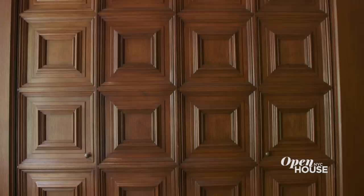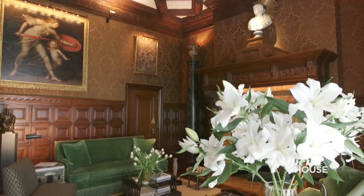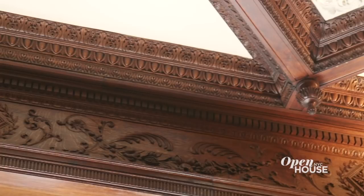I'm a preservationist at heart, so I love history, I love original architecture, and this room was just kind of dripping with it, but it was missing some things. And so what I did was I found the perfect silk damask for the walls that would connect the paneling below and the frieze and the coffered ceiling above to make the room a unified whole.